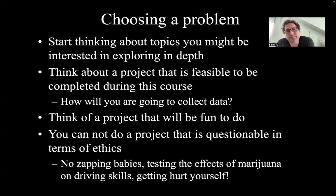that you can explore, that you can measure, and think also about being able to complete it during this course. I don't think that you're going to be able to do something that's so extensive. I only want you to test 10 to 20 people. This is not a project that's going to be published. This is just for you to get the feeling of what it's like to do a research project. So think about how you're going to collect your data and what your data is going to look like.